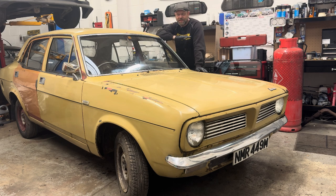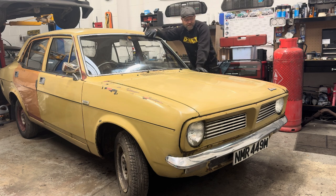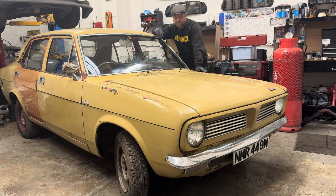Or do I go the other side? Do I think, right, okay, I've saved him. He's running. So far, so good. He hasn't broke the bank. Do I restore him? Do I rub him all down, prep him ready for paint, i.e. rub the paint down, prime him, and get him ready for paint?